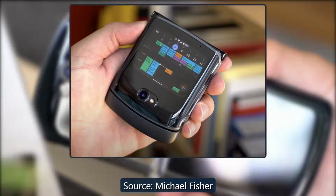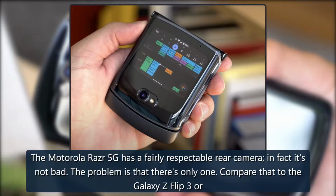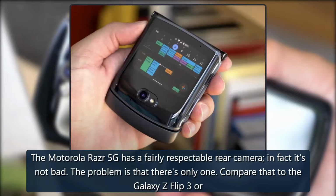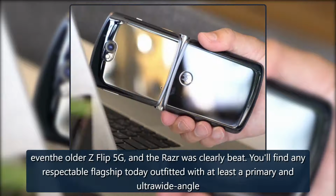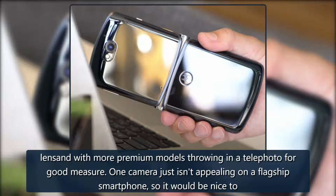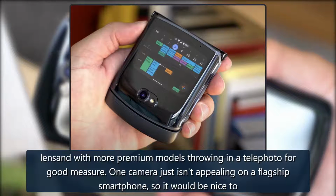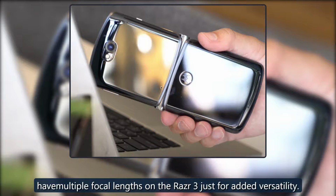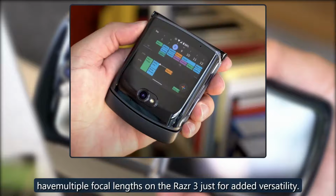Better cameras. The Motorola Razr 5G has a fairly respectable rear camera. In fact, it's not bad. The problem is that there's only one. Compare that to the Galaxy Z Flip 3 or even the older Z Flip 5G, and the Razr was clearly beat. You'll find any respectable flagship today outfitted with at least a primary and ultra-wide-angle lens, and with more premium models throwing in a telephoto for good measure. One camera just isn't appealing on a flagship smartphone, so it would be nice to have multiple focal lengths on the Razr 3 just for added versatility.